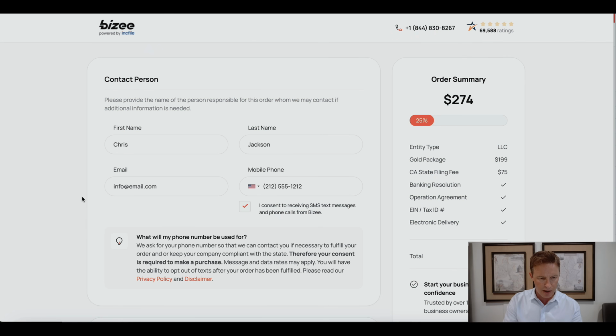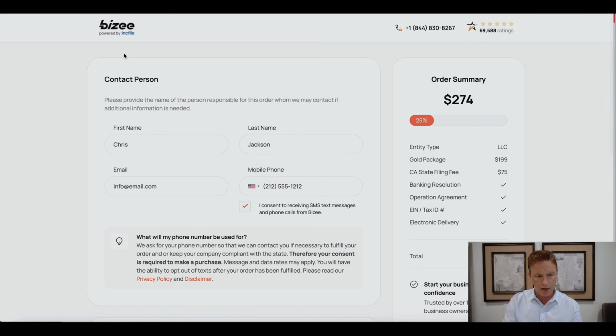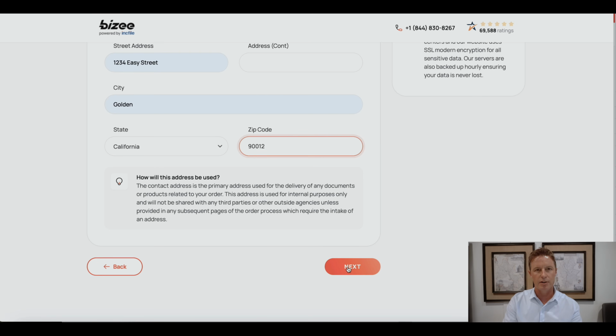Okay, so we are now at the contact information page. This, you should know, is used by Busy only. It is not going to be available to the public, but you have to enter your name, your email, your mobile phone number, and also your mailing address here. Go ahead and do that and select next.